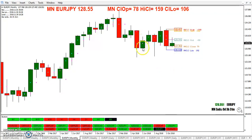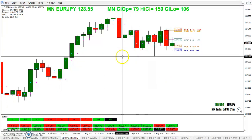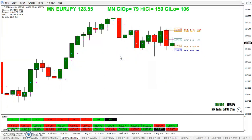See what happened here when it was an inside bar? See, there was a very nice breakout there. So that's the play that we're going to look for next month. See, nothing difficult. It's very simple. No squiggly lines necessary.